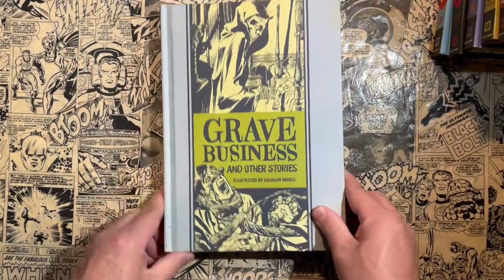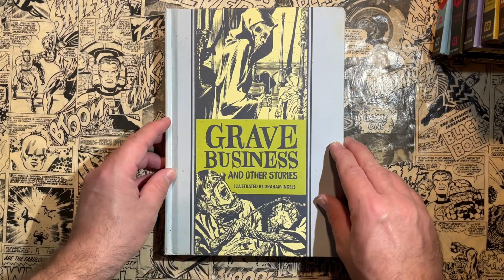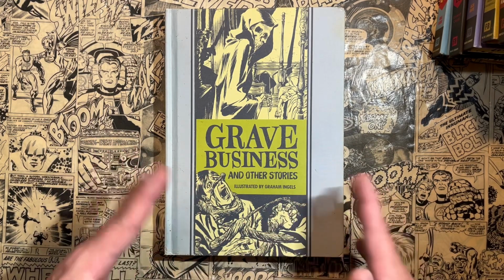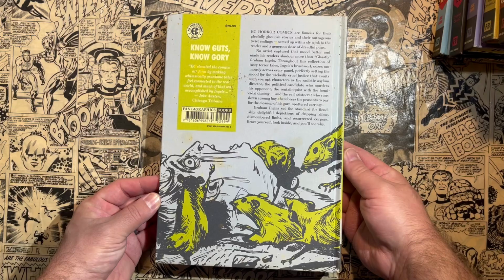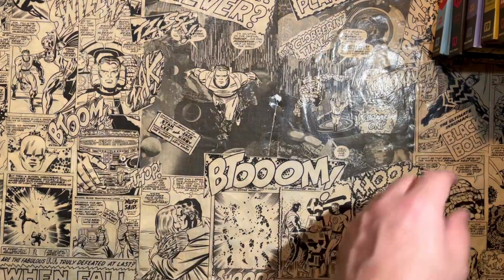Grave Business and Other Stories, more of the Ghastly Graham Ingels comics, horror comics here. You can see just the terror and such a great artist. Ghastly Graham Ingels, you can't go wrong with any of his horror comics for sure. Like, look at those rats. So, Grave Business is the next one.